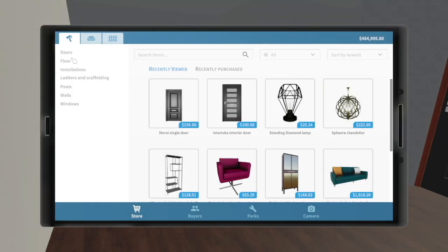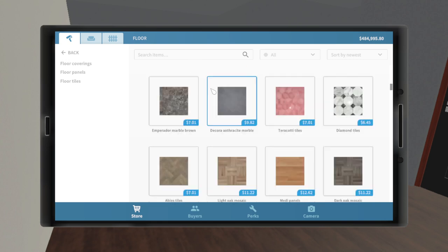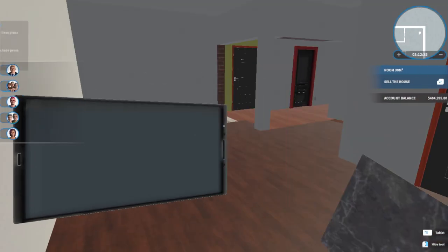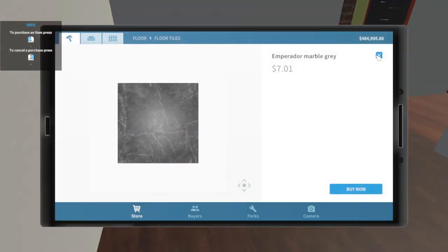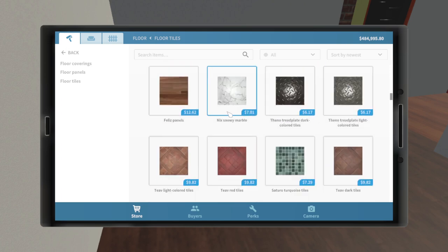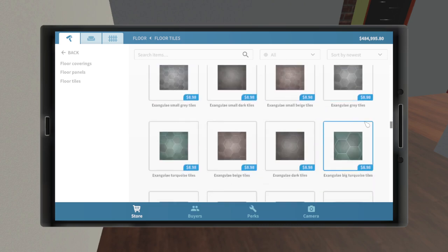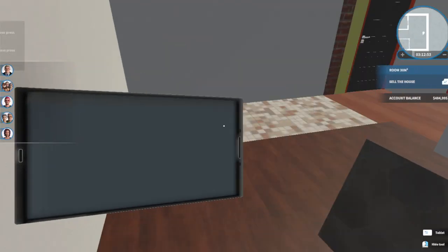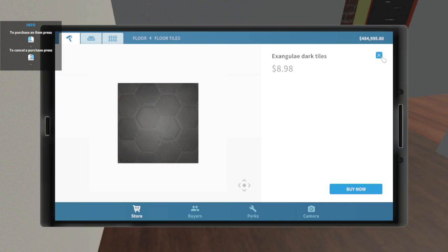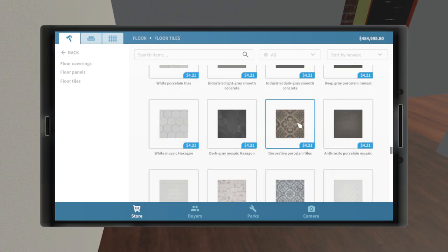So, the living room floor. So now we're doing floors. Ooh, look at this marble brown. Oh, look at this. Oh, it's a gray though. Gray, I like these. Diamond tiles. Snowy marble's nice. How about these large dark tiles? I don't know. I want it to be gothic vibes.